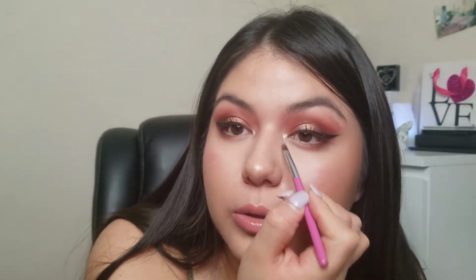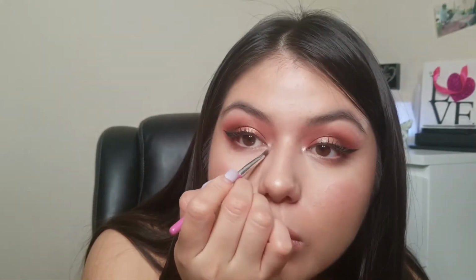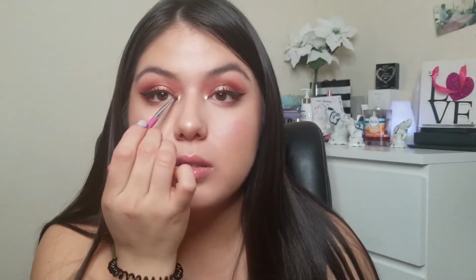Also, you can use this on your eyelids as well. If you were to pop this in the center of the lid, or even on the inner corner. Let me try it on top of this. But yeah, you guys see, they're really reflective, but in a low-key, natural kind of way. They're not chunky or anything like that. So I definitely recommend this one.